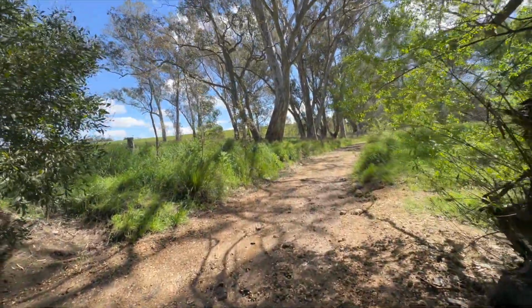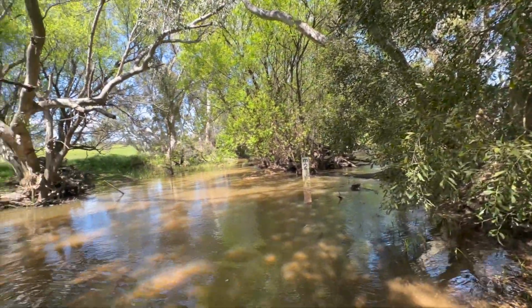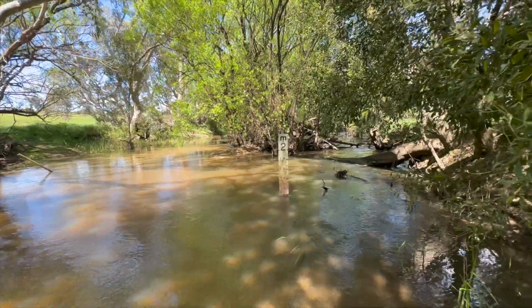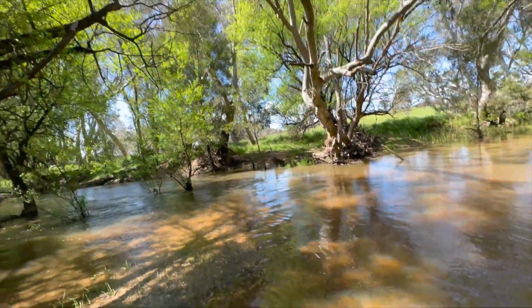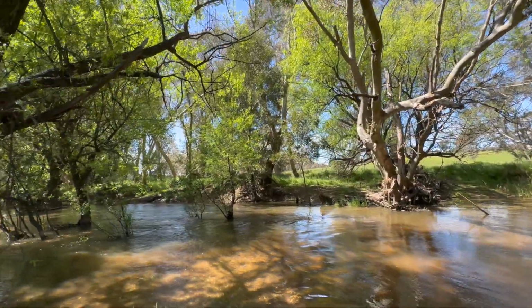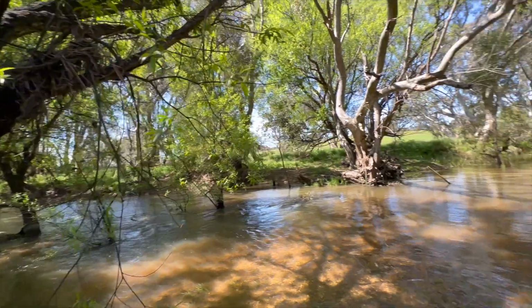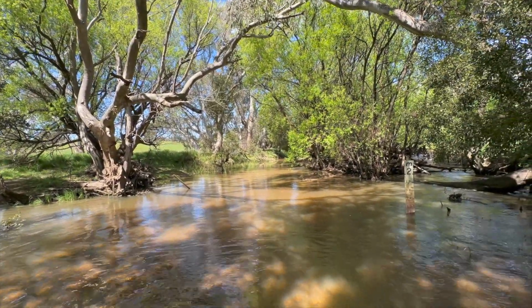Alright, we survived that. Yeah, I don't think it's quite... That says it's a metre deep. It's probably 50 centimetres, I'm guessing, maybe 40. I don't know what more. Just below my knees. Alright, still need to pay attention though.